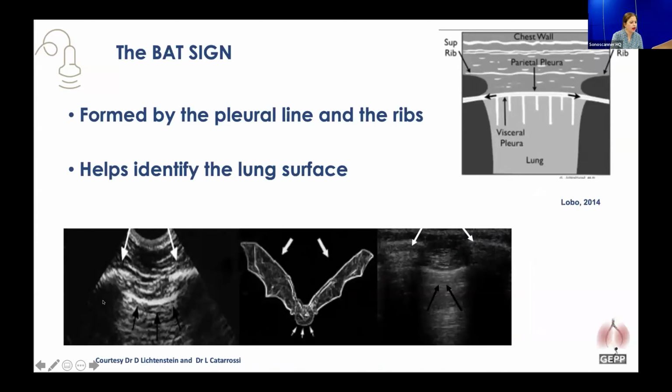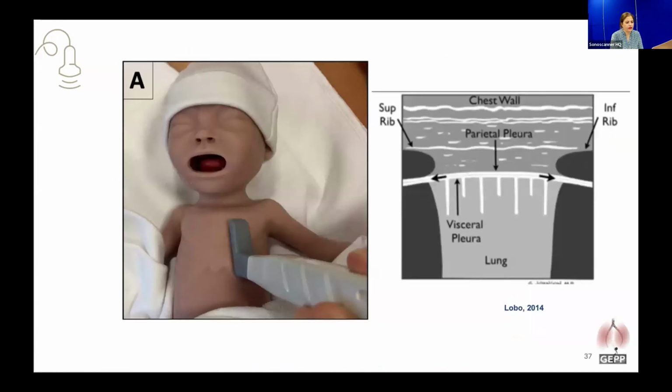I don't know if you can see my pointer, but it is the image that you get using at least a microconvex probe when you are looking at an intercostal space. Schematically, one rib with acoustic shadowing, another, and in between a brighter hyperechoic line. Anything above this line is subcutaneous tissue. Anything below that line is artifacts. This is the lung surface.